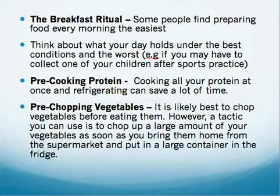Another strategy would be pre-cooking protein. So cooking all your protein at once and refrigerating can save an awesome amount of time. It's normally the protein which takes the most amount of time to cook. So literally either doing it on the Sunday or first thing in the morning, cooking all that protein for the day and then refrigerating it can save you a load of time.